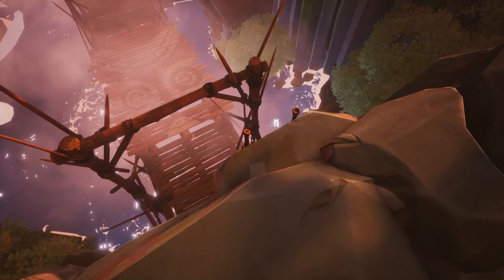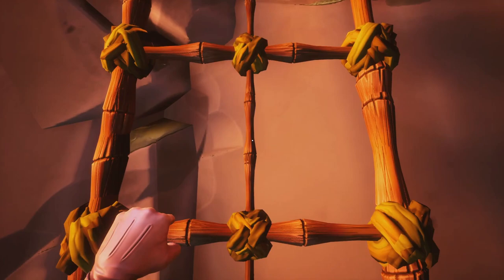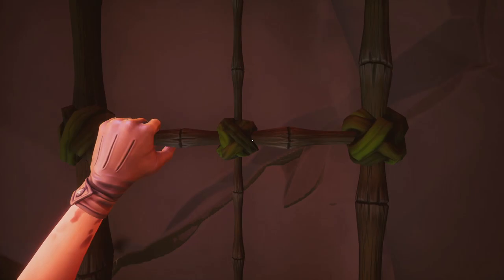Ladders. We were so spoiled by Myst and the teleporting. Ladders in real time are always like, oh, all right. Here we go.